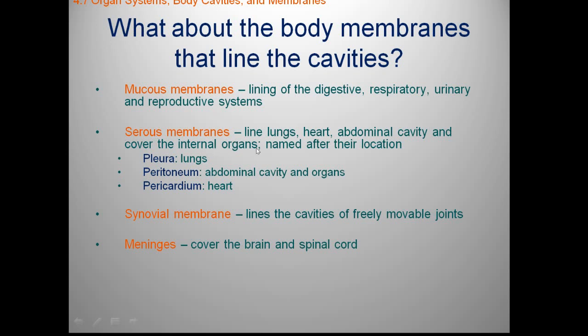Serous membranes line the lungs, the heart, the abdominal cavities. What they do is they secrete a fluid that's called serous fluid. Serous fluid acts as a lubricant that reduces the friction in the body cavities. So serous membranes produce serous fluid, and it's real thin and watery, and it reduces friction. So normally you don't feel your lungs rubbing in your chest, or you don't feel your heart beating, or if your stuff moves in your stomach, you don't feel it. So that's what serous membranes are.